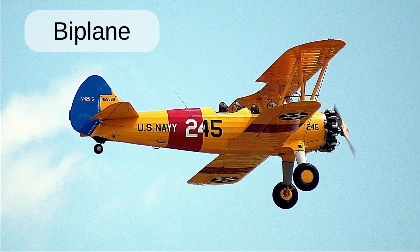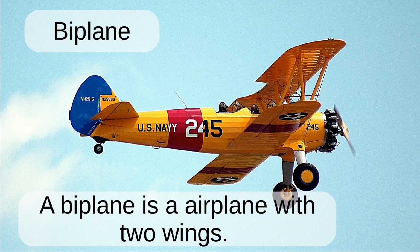Biplane. A biplane is an airplane with two wings.